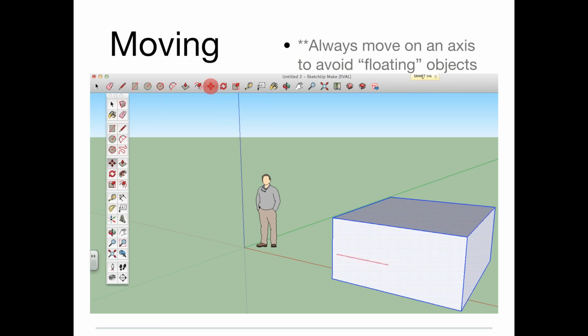Now, moving. I know someone asked about moving earlier. Always move on an axis to avoid floating objects. This means we want things to be attached to axes because it's easier for development. We don't want things out in no man's land, all right? So you have your moving tool, which looks like an old school Nintendo's buttons, if anyone remembers Nintendo.